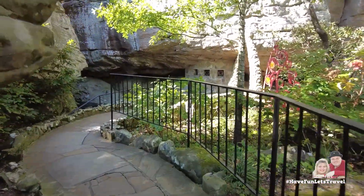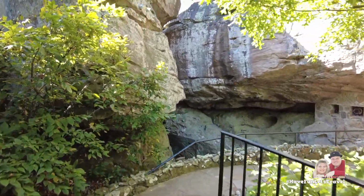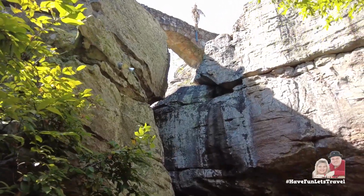Be sure as you're walking through the property, don't forget to look up above you and down below you. You never know what you'll see. We just crossed that bridge right here a few minutes ago.